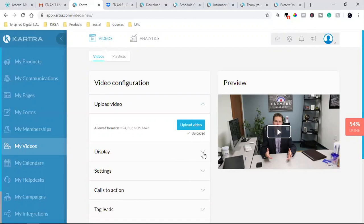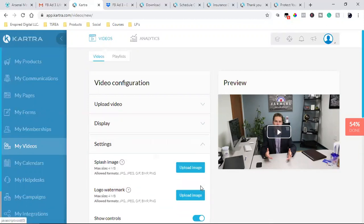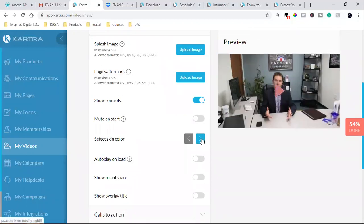It's now on the page. Display, settings. I don't even mess with display. Settings, I can add an image, a thumbnail if I wanted. I can add a logo, a watermark if I wanted. Show controls. I can mute on start. I can change the buttons right here. Right? I can change these different buttons. And so I'll just leave it at that one.